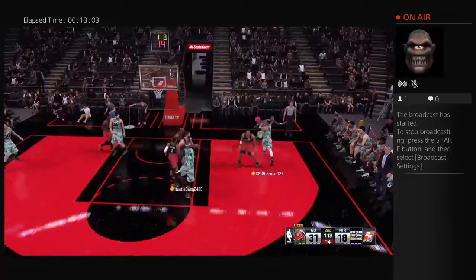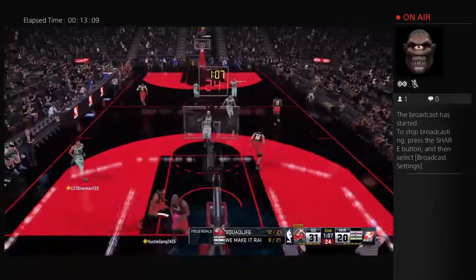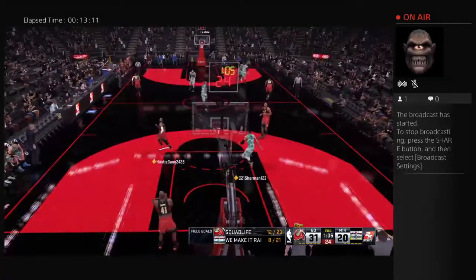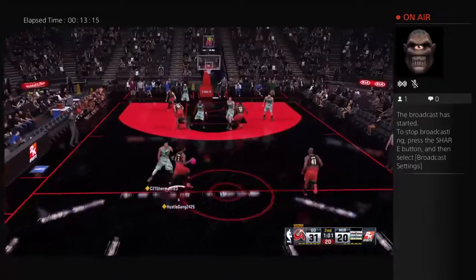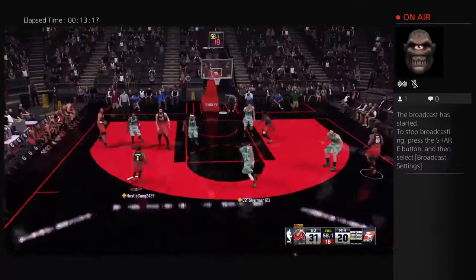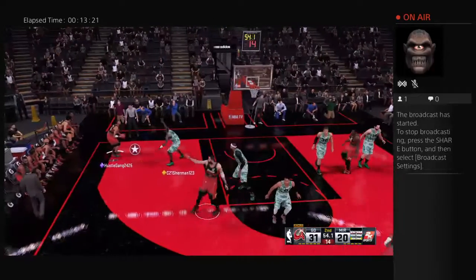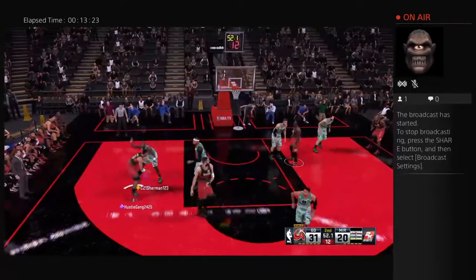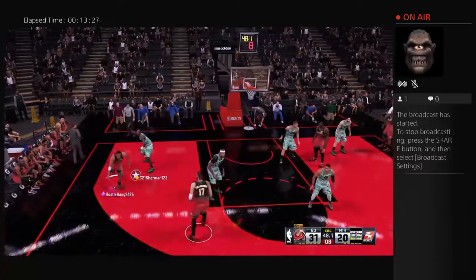Cousins with a screen for Westbrook. He's looking for Cousins and finds him. And he goes up strong with one hand and flushes it down. And really nothing like a good old-fashioned throwdown to get a team going. And Greg, they do need to get going. They wouldn't mind shaving a couple more points off that lead right away. Well, if the defense keeps giving up easy baskets like that, it won't be a lead for long.